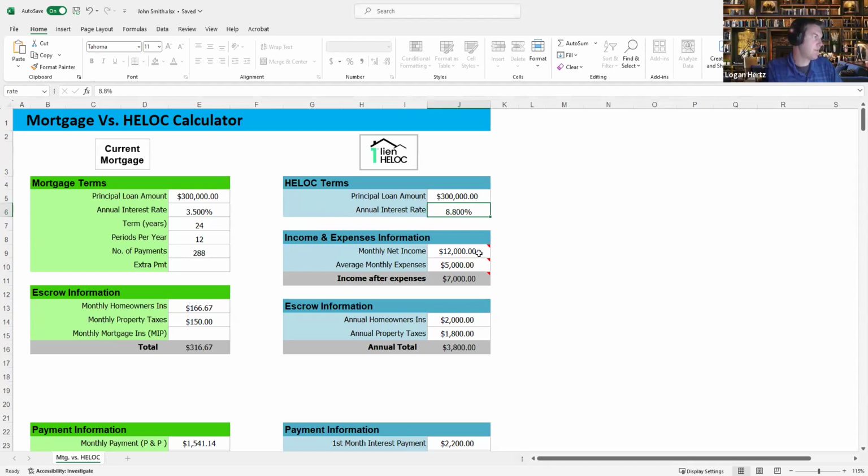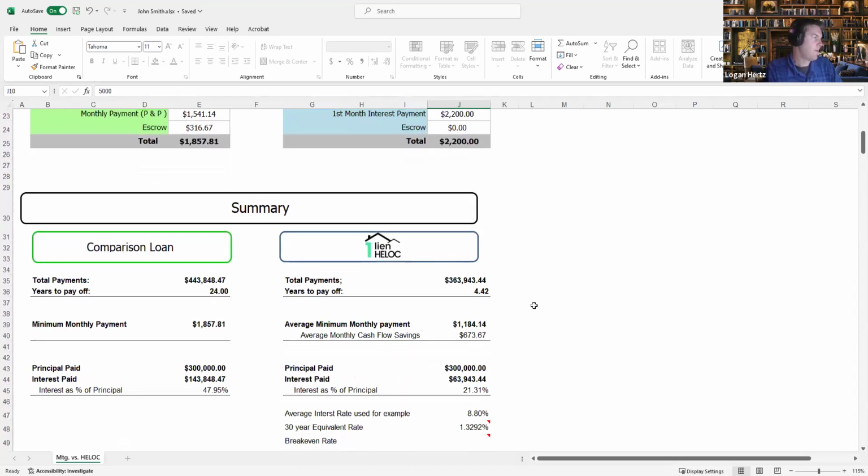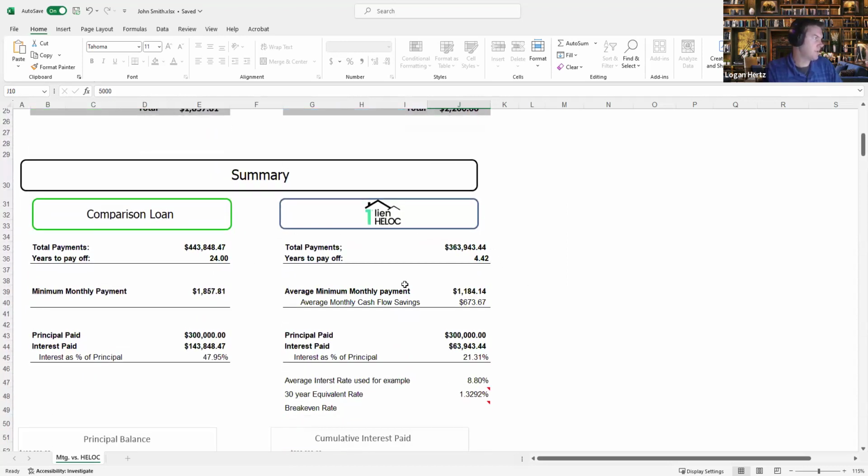In this example, this hypothetical client has $12,000 of monthly income and $5,000 of monthly expenses, not including the housing payment. Because once you replace your mortgage with a HELOC, you no longer have the housing payment. And then we have homeowners insurance and property taxes. And in this example, by replacing your mortgage with a first lien HELOC, and this mortgage you're 6 years in, you pay off your house in a little under 4.5 years. The equivalent 30-year amortized interest rate would be 1.3%.